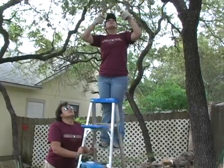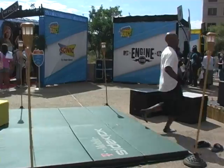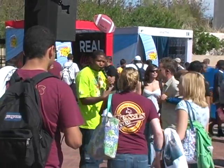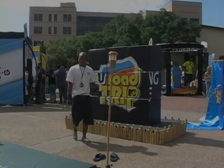And of course, Bobcat Build, Texas State's single largest day of community service. Aside from CASO, other organizations on the fourth floor keep the Student Center busy with events like MTVU.